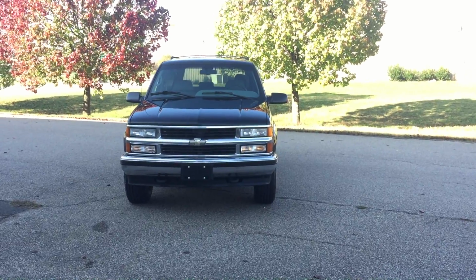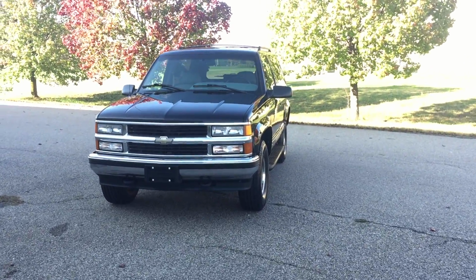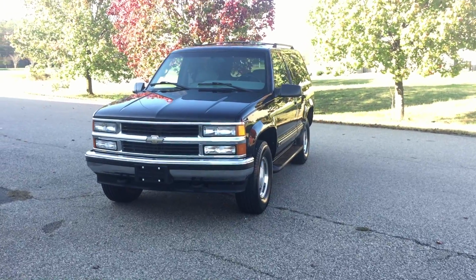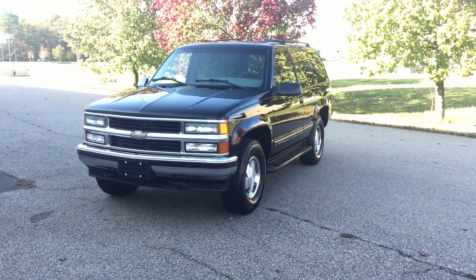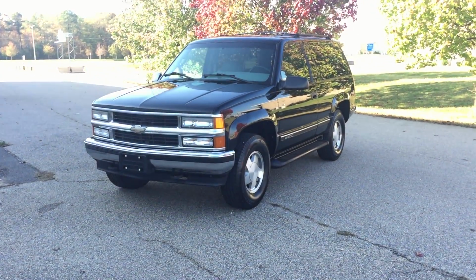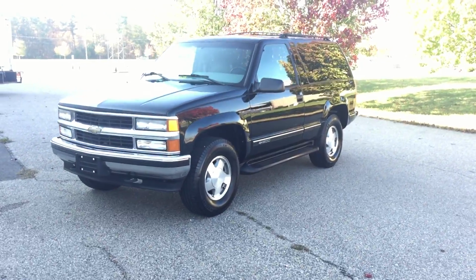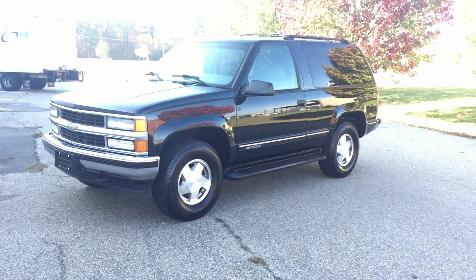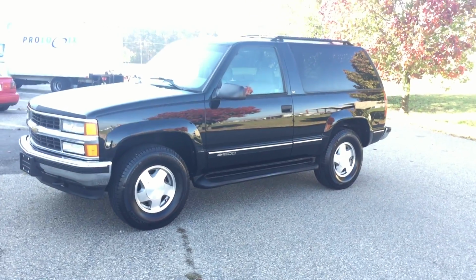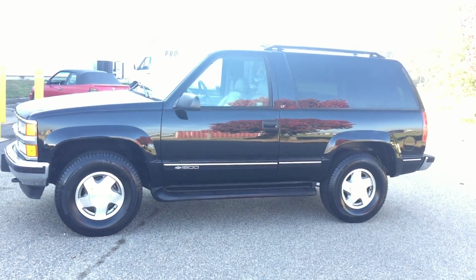Here at Davis Autosports, we're very excited to offer you this absolutely gorgeous 1996 Chevrolet two-door Tahoe four-wheel drive. Here at Davis Autosports, we love these two-door Tahoes. We went through this vehicle and did a mini restoration, if you will. I'll get into more of those details shortly, but in this first portion of the video, we'll do a walk around of the truck so you can see the overall bones.